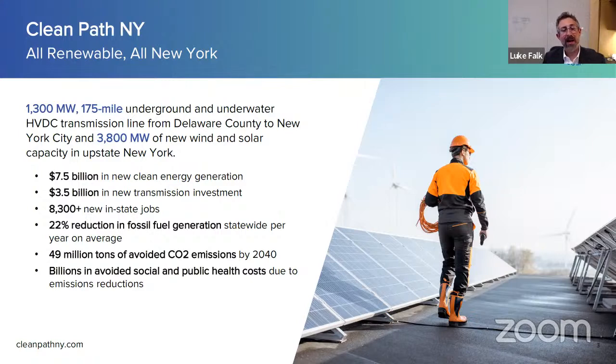Because like I said before, we have this bifurcated grid where some of it is clean upstate and it's dirtier downstate. And our new transmission line is going to be the solution that helps solve that problem of congestion on the grid that's preventing power from flowing from here to there. So when we do it, the generation side of the project is a $7.5 billion project. The transmission side is a $3.5 billion project. Our partnership is advancing all of the capital to build the project at the outset. So we're making roughly an $11 billion investment to build both the generation and the transmission.